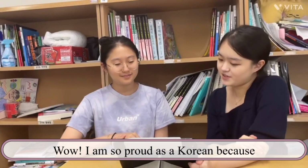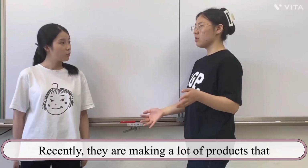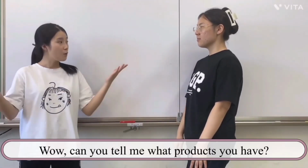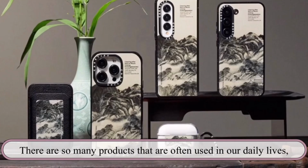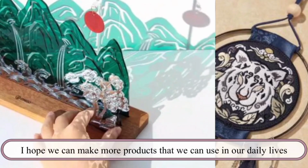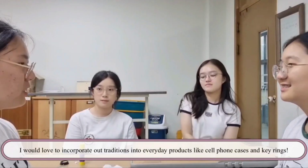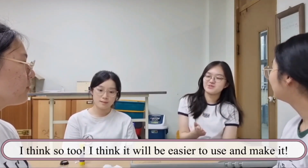Wow, I'm so proud as a Korean because I think our traditional values are recognized. I want more people to know the beauty of our traditions. Recently, they are making a lot of products that can be used on a daily basis by reducing the barrier to accessibility. Wow, can you tell me what products you have? There are so many products that are often used in our daily lives, such as cell phone cases, dressing tables, and so on. I hope we can make more products that we can use in our daily lives that contain our country's culture. Then shall we make one too? I would love to incorporate our traditions into everyday products like cell phone cases and earrings. I think so too. I think it will be easier to use and make it.